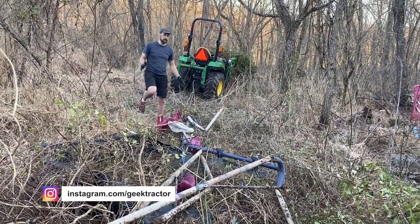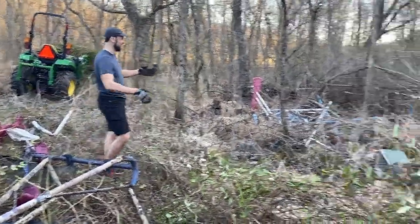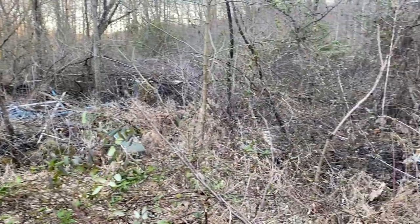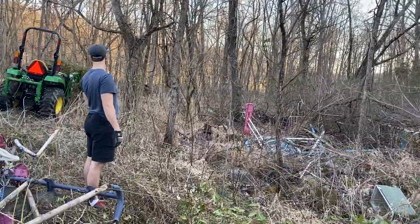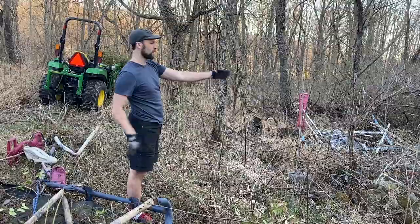Must have been the previous owners. This must have been their dumping station, because there's all kinds of trash and debris right here, and it looks like another swing set or something out here. Oh, never mind. There was a second one out here. There's like a car back there, like a frame of a car and some other metal.